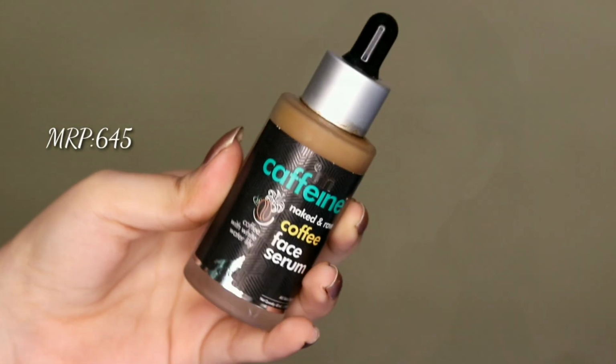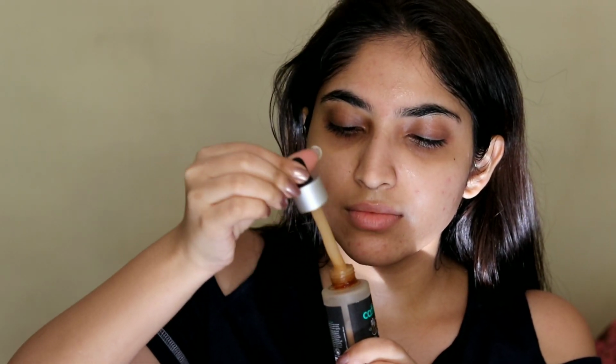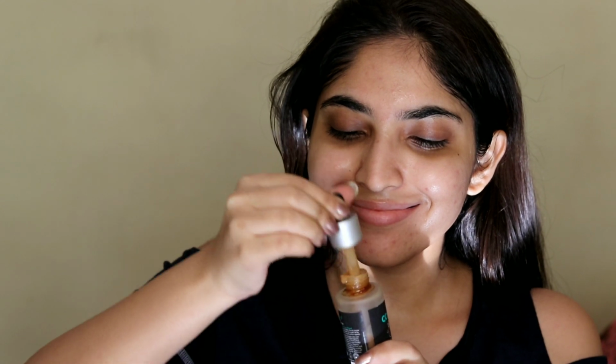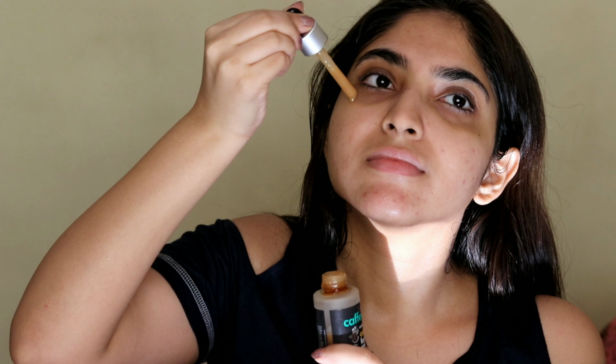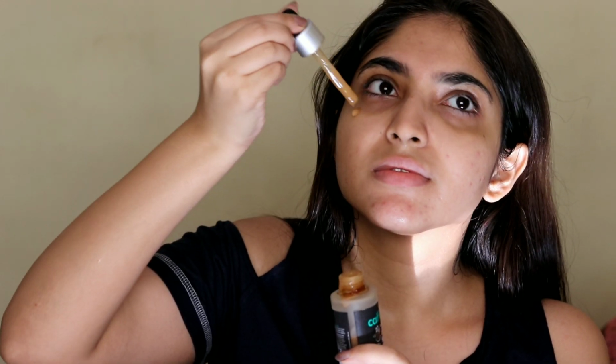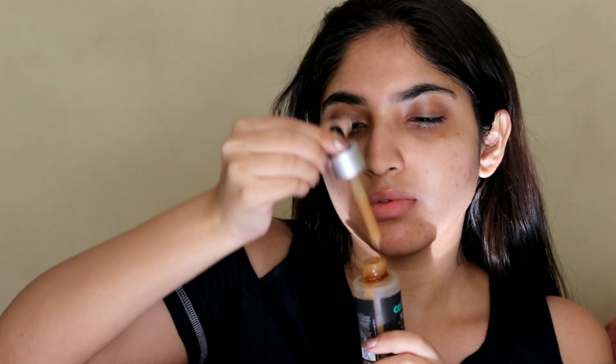Next, going in with the M Caffeine Coffee Face Serum. I really like how hydrating this is, and I follow these many steps just because my skin is super dry. If you don't have very dry skin, then I'm sure you can use a basic moisturizer and be done with it. But yeah, look at the dropper of this one, and I said this in my review as well that the dropper on this one is really bad, but I only tolerate this product because the formula is very good. So yeah, again I massage that onto my skin.